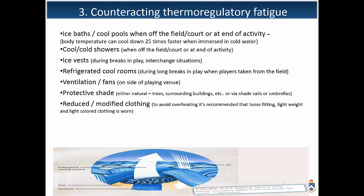So how can we counteract it? What we want to think about is ways that we can counteract thermoregulatory fatigue or overheating is by making ourselves cooler. So we want to get our body temperature down. And all of the mechanisms you can see there are aimed to bring our body temperature down. Ice baths, cold showers or ice vests, and you'll see during particular sports that are played in really hot weather or even moderately warm weather, they use ice vests on the interchange, and afterwards they might have a cold shower.